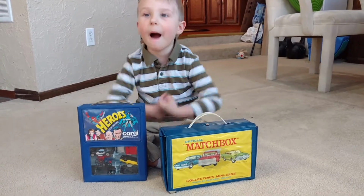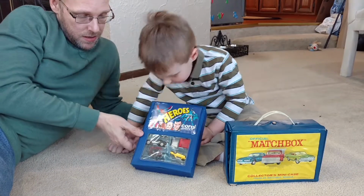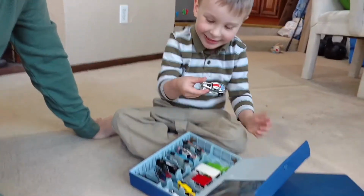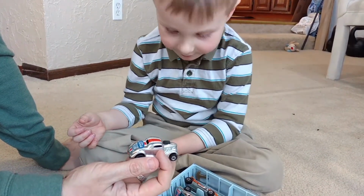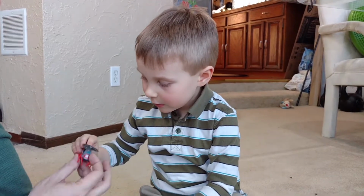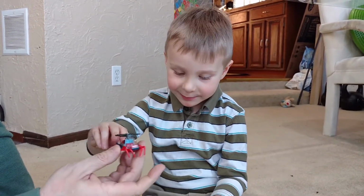Let's open them up. It's a web too. Yeah. You gonna open it? Yeah. Open it right here. Yes. Let's see what we got. First we have this car. What's that? That says Ford Oldie But Goodie on the back. That's Spider-Man's helicopter with a spider web. That spins too.